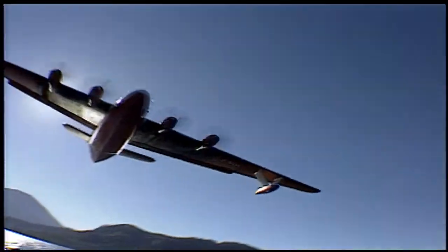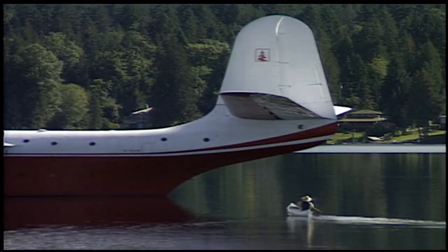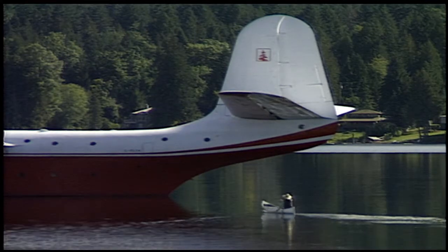So, if in your travels you should see a huge red and white aircraft or 2 soaring above you, give a thought to the firefighting work they do. And if you see them quiet and tethered on Sprout Lake, remember that they are ready to spring to life whenever the alarm is sounded.